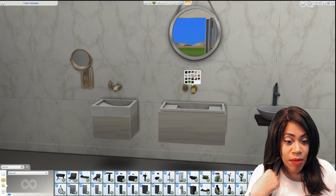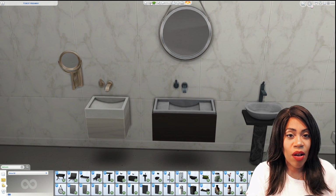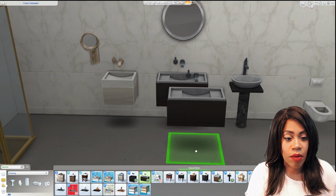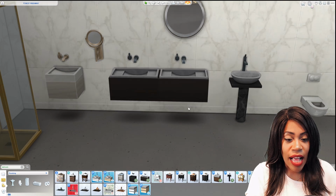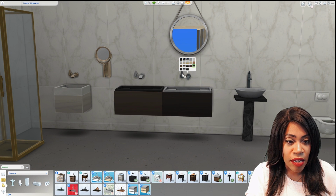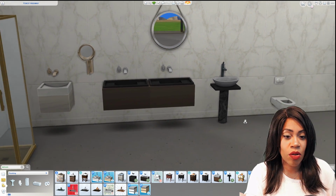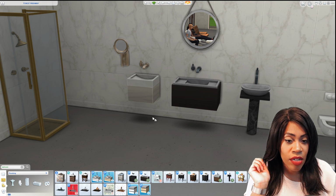Again, this comes in the same swatches, but it's a much bigger version, and also these look great next to each other. Where the hell's the sink? These look great next to each other, and they are seamless as well. If you place them next to each other, the wood is gonna repeat and look gorgeous. So yeah, that's the master and junior sinks.